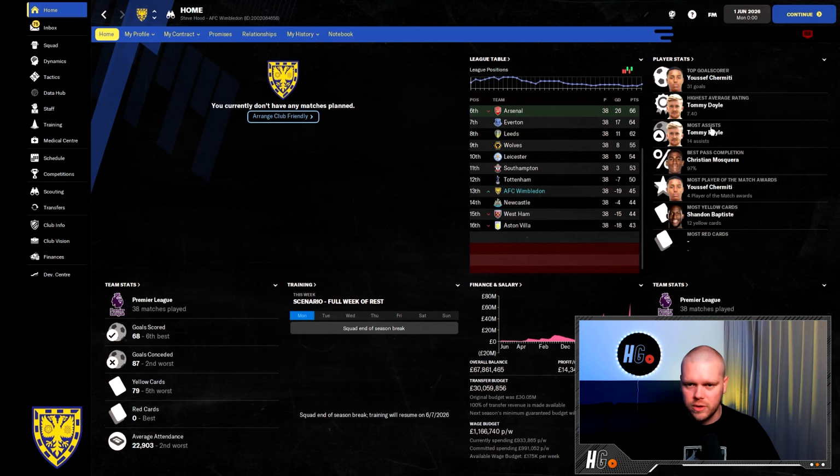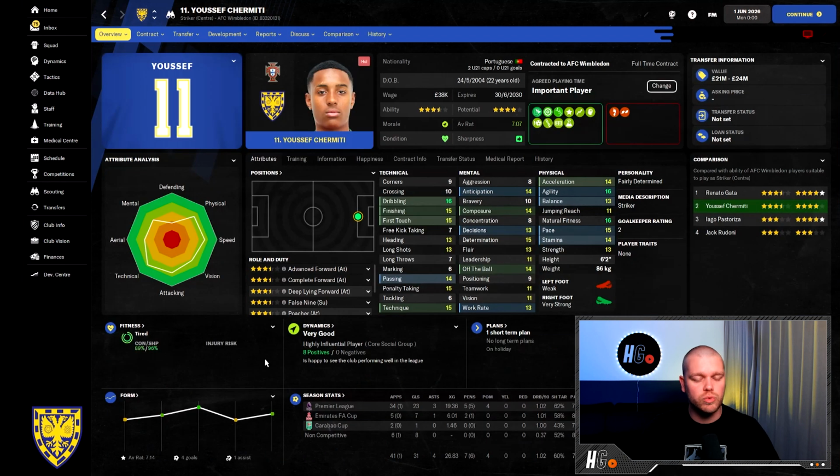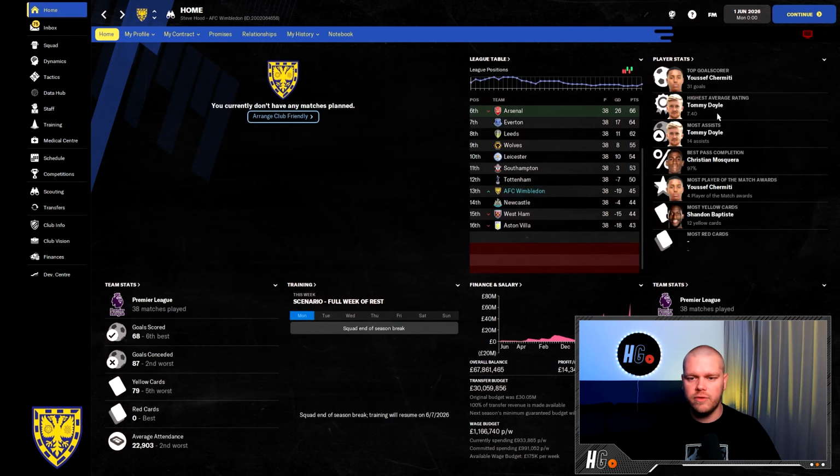Abou, the top goal scorer again, 31 goals for him in all comps. He's really progressing and being a force to be reckoned with in the Premier League. 31 goals, 4 assists for him. So he did very well. Tommy Doyle, highest average rating and also most assists as well. 6th best in terms of goals scored in the Premier League isn't too bad. There was only one team that was worse than us in terms of goals conceded. So again, that is an area that we need to touch on and make better going into season number 6.